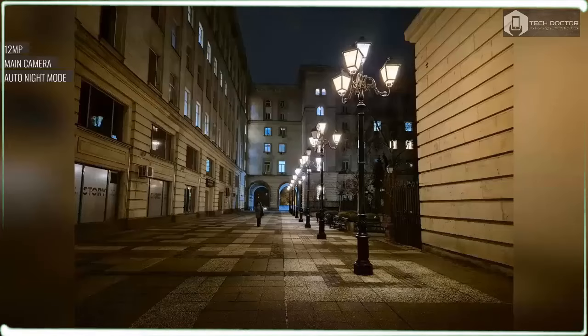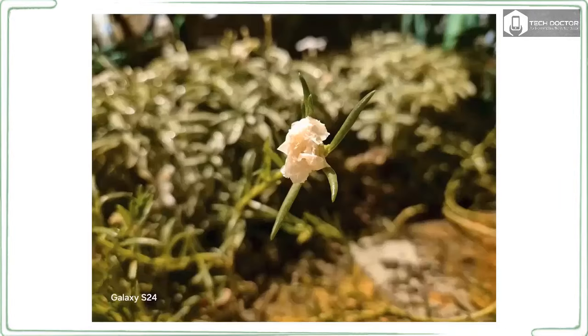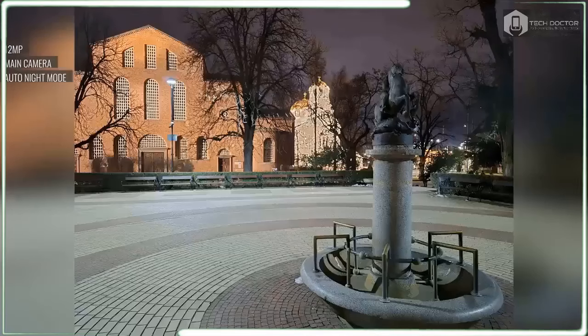Now you can see some photo samples of the Galaxy S24 and some comparisons between the S23, S24, and iPhone 15.